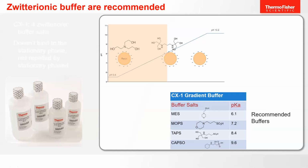Now, when you look at ion exchange, we've made some buffers to make life a little bit easier and run pH gradients. These are called CX-1 gradient buffers, and the buffers inside are strong zwitterionic buffers. We're using zwitterionic buffers because they haven't got a particular charge, they're neutral. They cover a high pH range, and they're in there at a good concentration to give you a powerful linear pH gradient when you want to do charge variant analysis. For a monoclonal antibody, you'll bind at low pH. As you increase the pH, the protein will change its charge until it eventually becomes neutral, then just falls off the column.